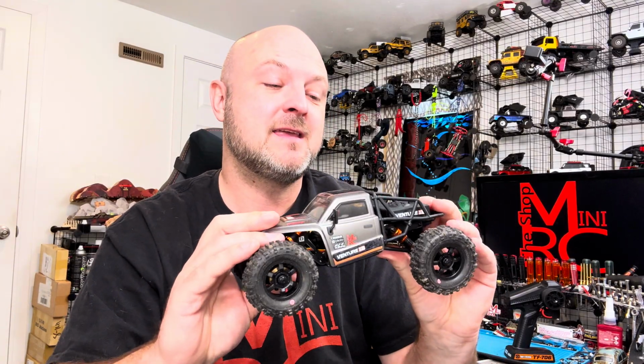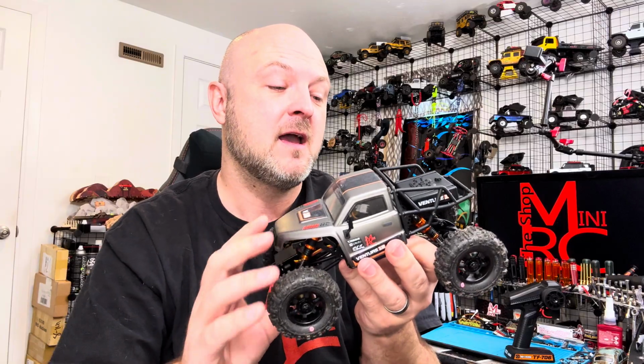But all your drive shafts are nice and out of the way, which is awesome. Tons of adjustability. If you don't like it out of the box, you're definitely going to be able to adjust it how you want. So I think HPI knocked this thing out of the park. I think it's a great competitor to a lot of the other rigs out there.